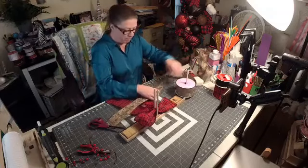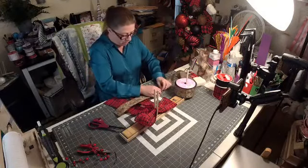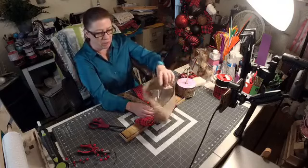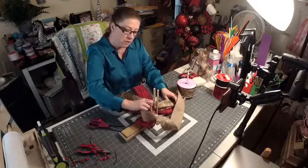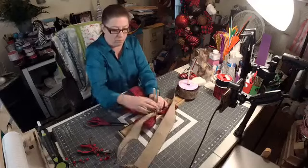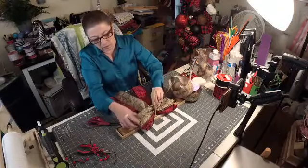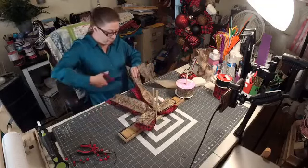Okay, about the same. And do this one actually a little bit shorter. It doesn't matter, I'm not really measuring it, so you can do it however long or however short you want. Again, I'm going to make these the same length as the other one for the loop. Twist it.